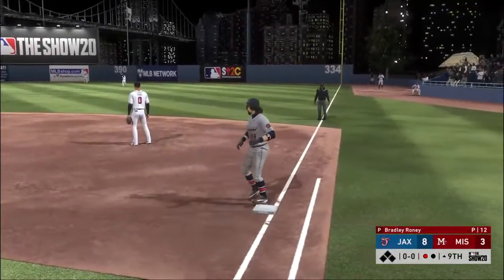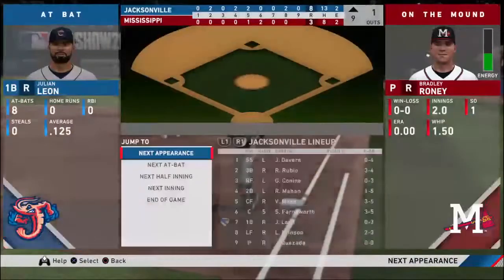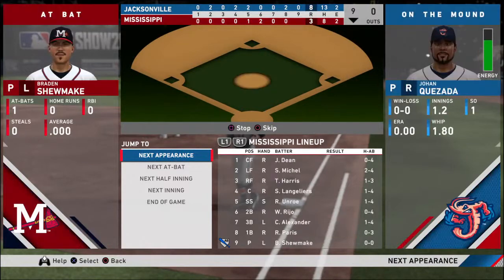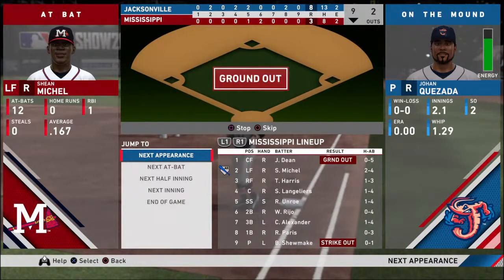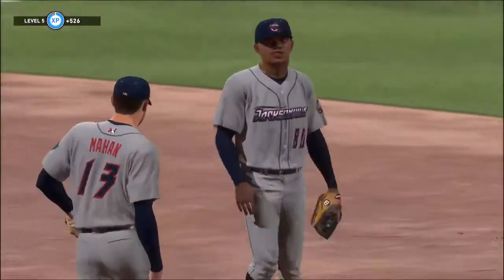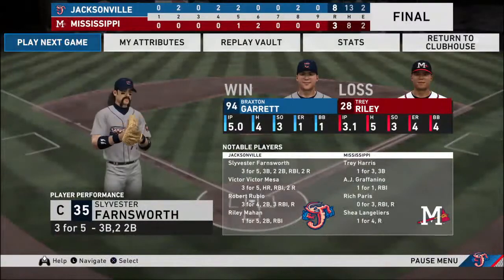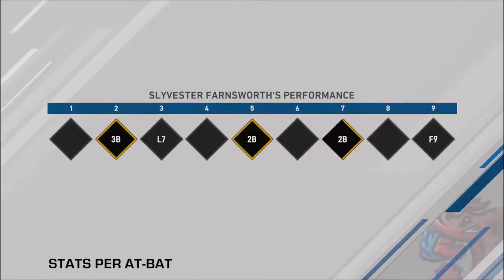Harris is there, one quick out to start inning number 9. 8-3 tonight. The Jacksonville Jumbo Shrimp took the lead in the second inning and rode that until the very end.